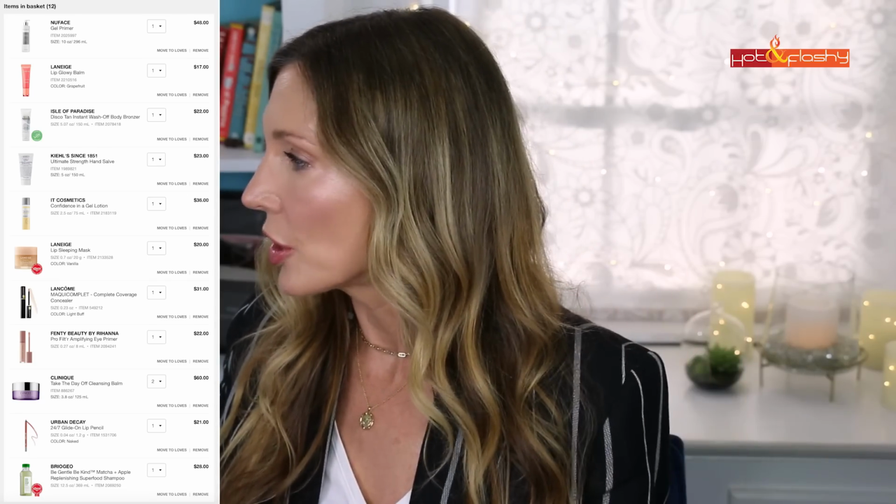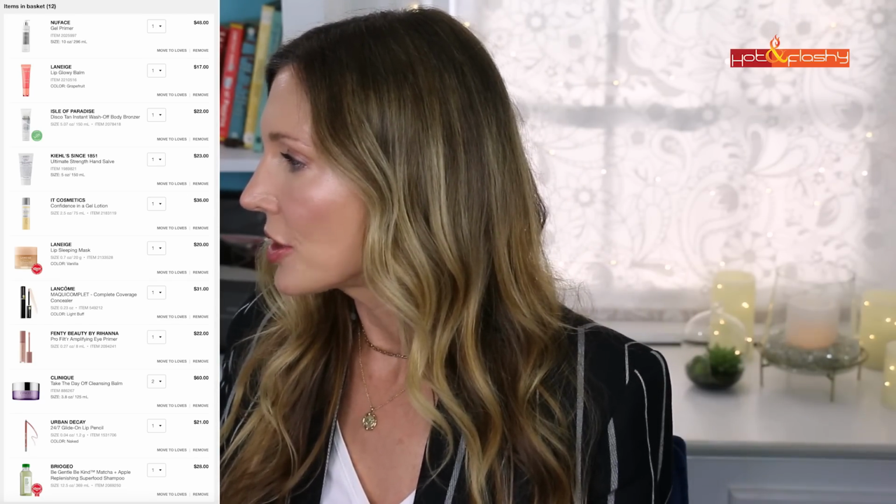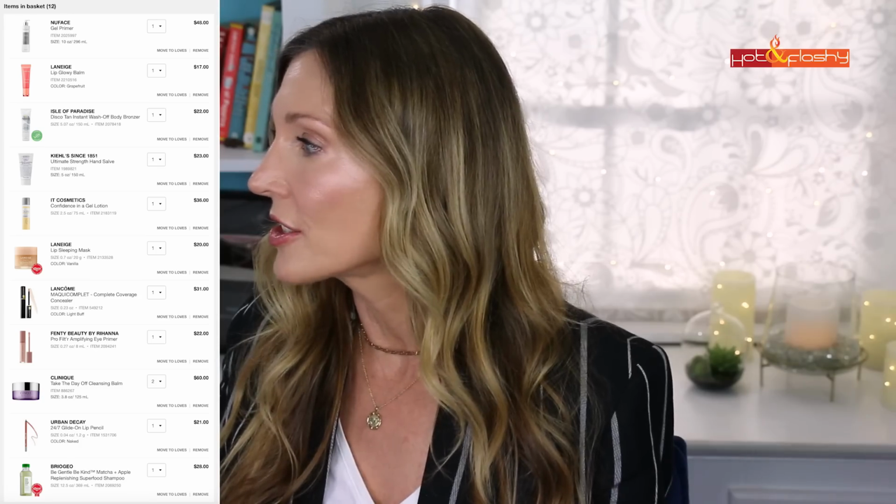Then I already talked about the Urban Decay lip pencil, the Clinique, oh, the Laneige lip sleeping mask, and the lip glowy balm. I had bought the lip glowy balm in the last sale and I was so happy with it that I've used the whole thing up, so I needed to replace that. So I've got that in the grapefruit flavor, that's my favorite. And this is the most beautiful lip balm. It's not super shiny, it doesn't have a hard shine. It almost has this low luster sheen on the lips that just looks gorgeous.